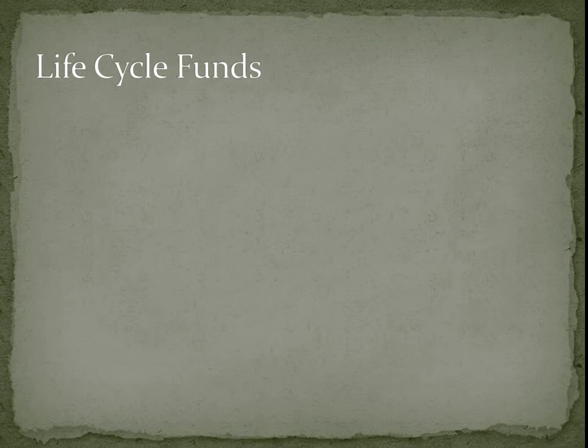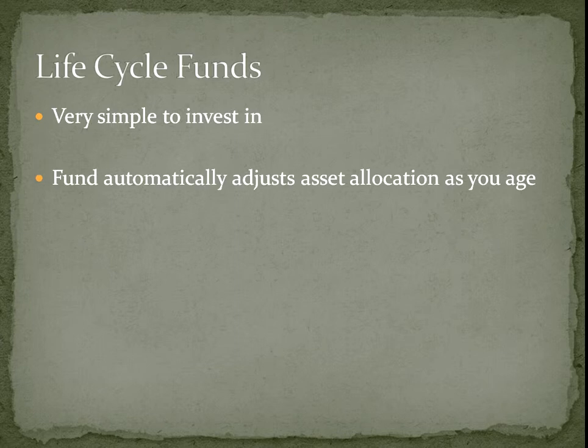Also, you want to consider these Lifecycle Funds. These are a relatively new thing, especially in the UK, but they're a pretty good idea, especially for your pension, if you manage your own pension. They're very simple to invest in. You just buy them like you would a normal fund, though watch out, some stockbrokers are not too fond of them because they don't pay them anything.